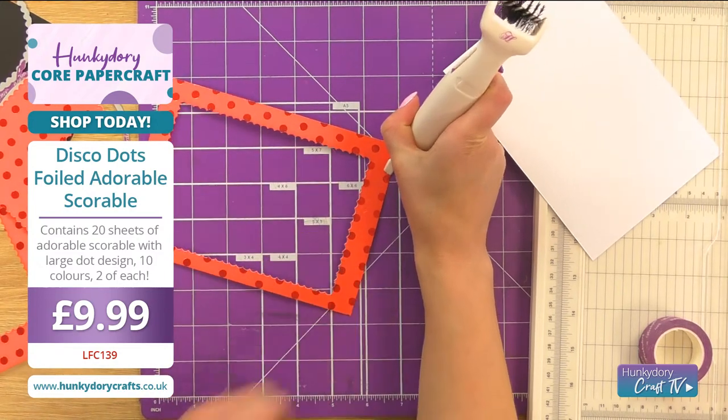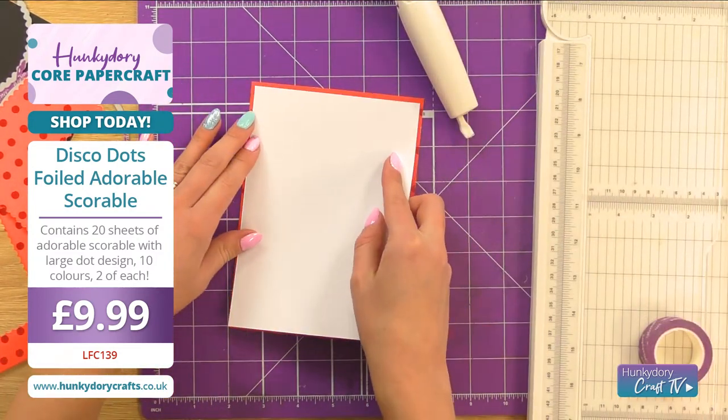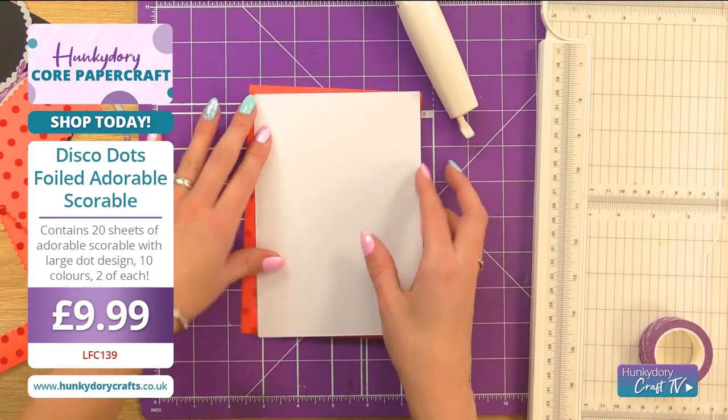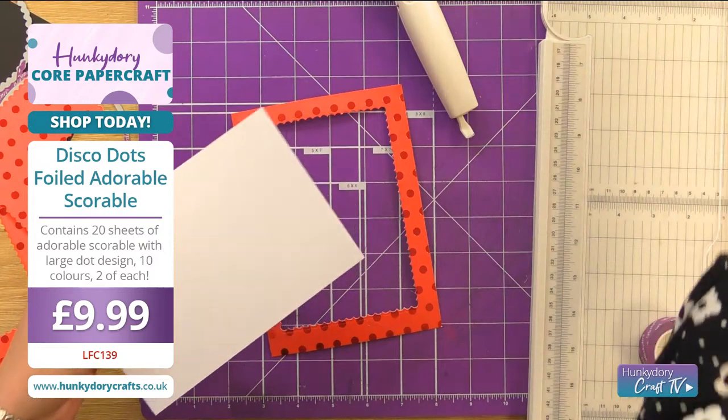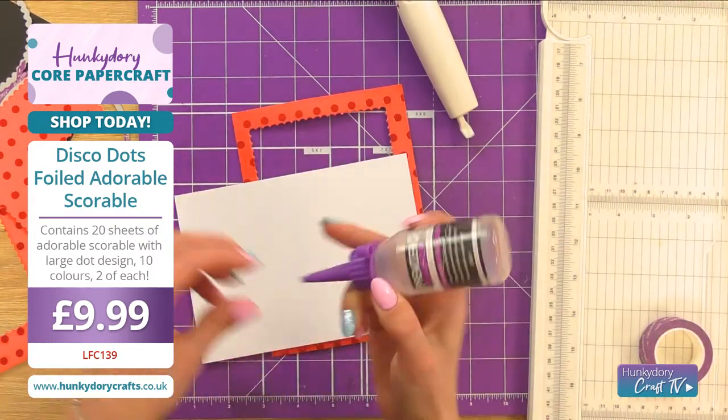Okay, right, lovely. Let's get that off, and then let's glue this down. So we're going on with our Ink Me next, and we'll glue it so that it's got a nice little dotty edge to it. So let's go in with our construction glue.